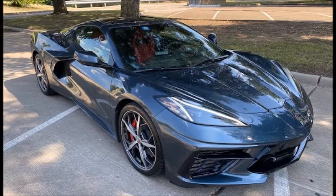So for Corvette enthusiasts who were kind of wondering whether or not to get this, what's your recommendation for them? Yeah, if you've loved any Corvette anytime over the last decade, you'll absolutely love this car. You'll love the way it drives. You'll love the way it handles. You'll love the way it looks. And you'll love the price.